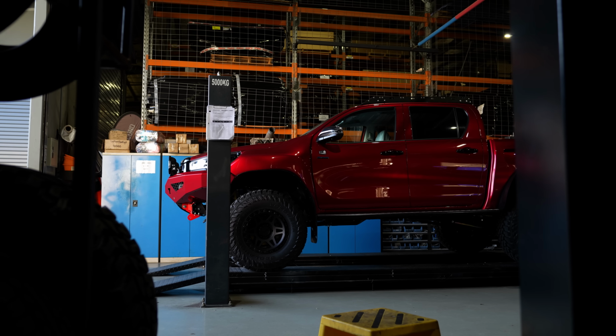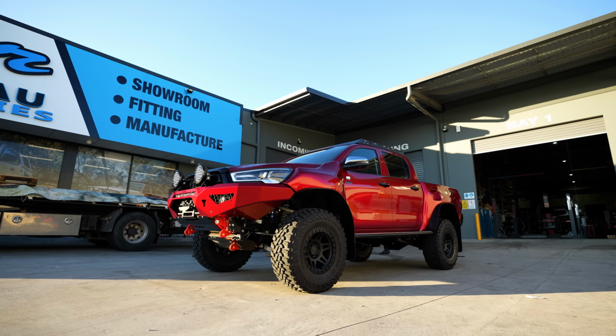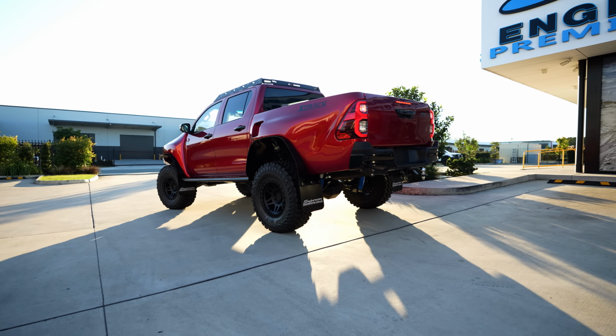It does everything, and it comes with a 35/60 upgrade, and that gives you the ability to chuck the camping gear in this thing. When you're heading up the beach, it's going to look killer on the beach. Heading out bush, it's going to do everything absolutely perfectly. It is going to absolutely murder anything that's in its way.